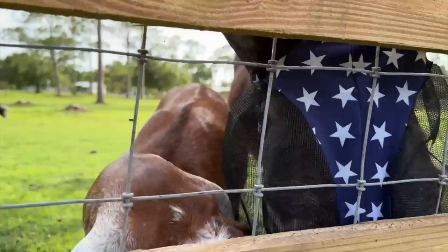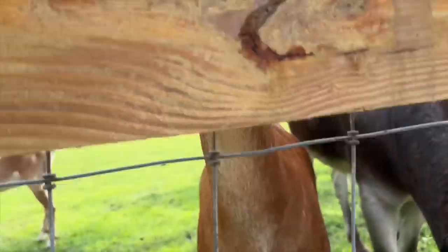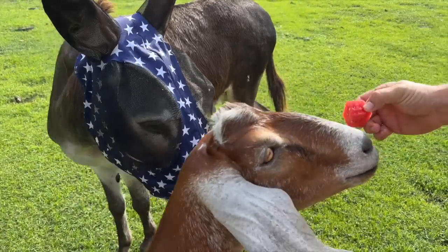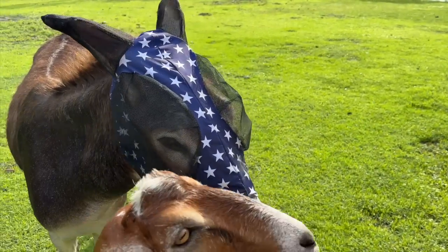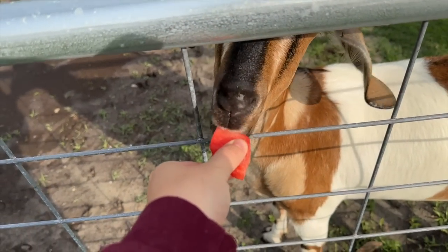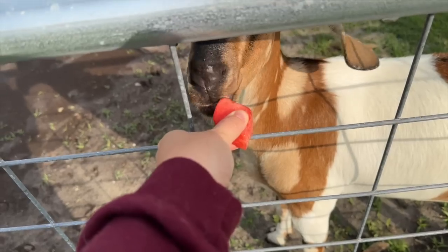Oreo's a cookie, so she likes cookies. Dinky, did you like your lettuce down there that you dropped? Mm-hmm. Not really. He's a lettuce mongrel. Dinky, do you want a watermelon? Willie is a glutton and just keeps eating everything. Dinky likes watermelon though. Oreo, watermelon? She likes that. Look, Mike. Sweet, like a cookie.